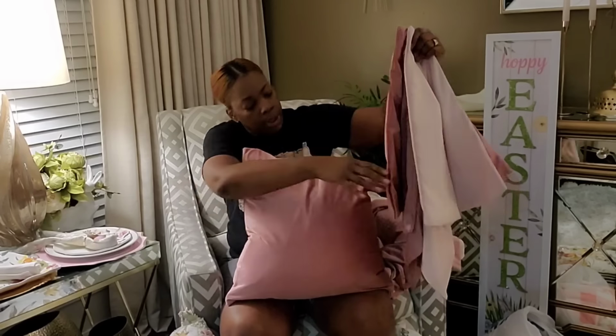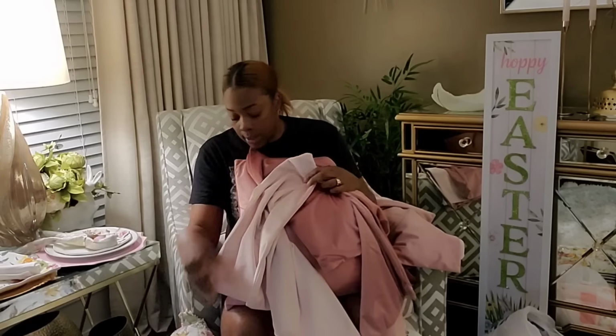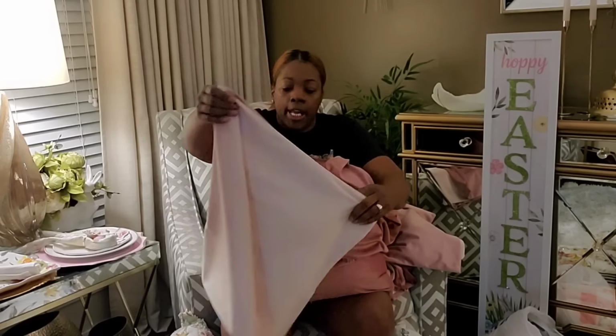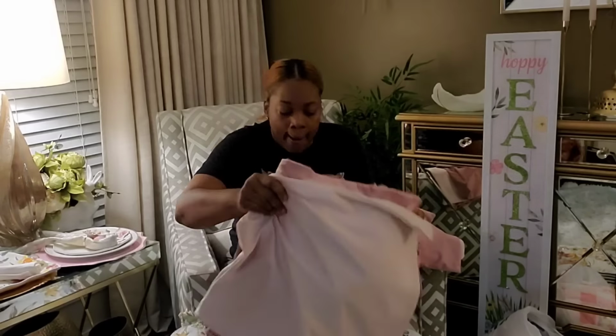So I could do this one. I could do this one. And I can do one of these in the middle with this. And then I can turn around and use one of these for my basket. Probably this one. And I'm going to show you why.